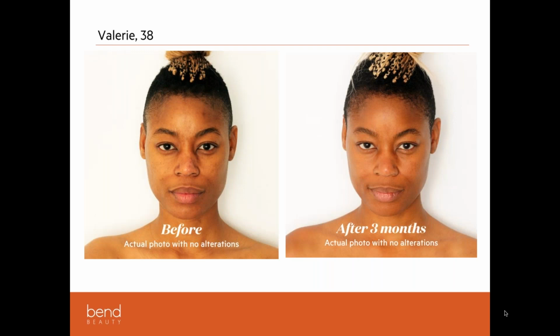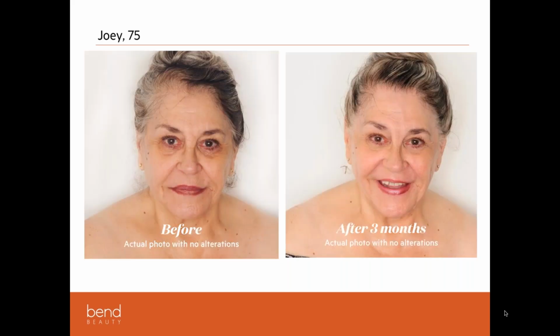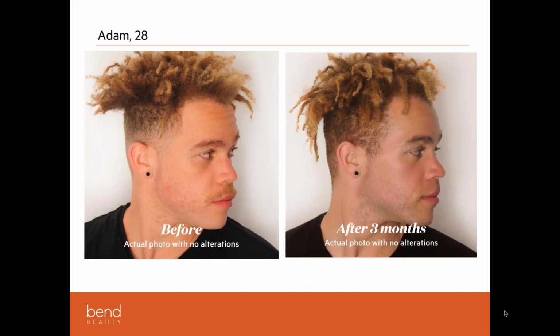However, everyone is going to have a different baseline. So some people are going to notice a difference within the first week, some within the first bottle, and some may take a little bit longer. Depends on if you're looking to protect your skin or correct your skin.